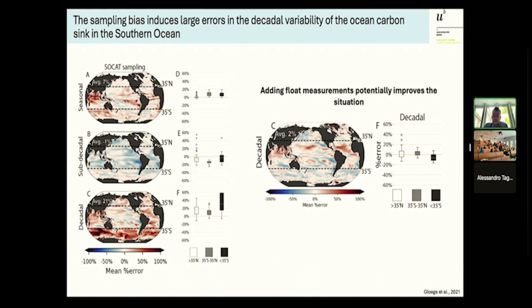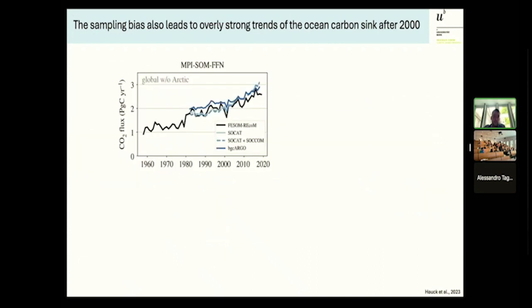So what we know by now is that the observation-based products likely overestimated the decadal variability, but we still don't know if the models underestimated it. And that's where, first I want to talk also about the trend. There's not just the difference in decadal variability, but if you look at the observation-based estimate, you have a larger trend in the increase of the carbon sink. Here carbon sink positive means into the ocean, than in the observations.